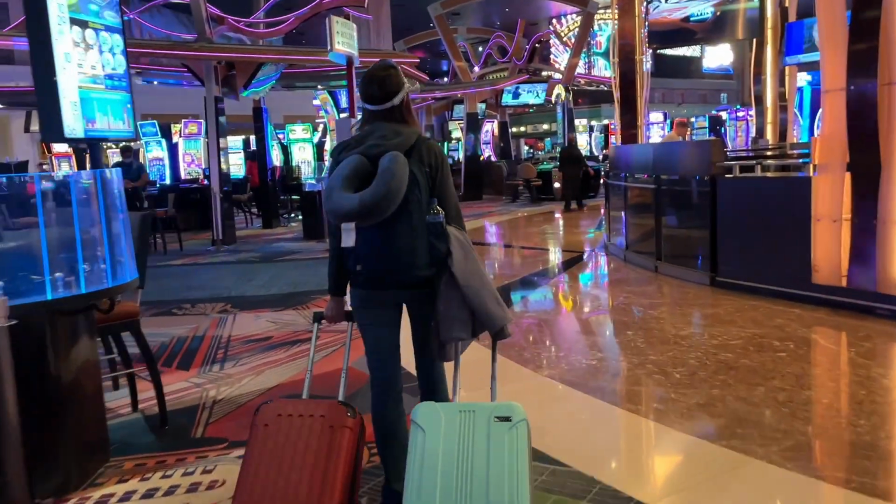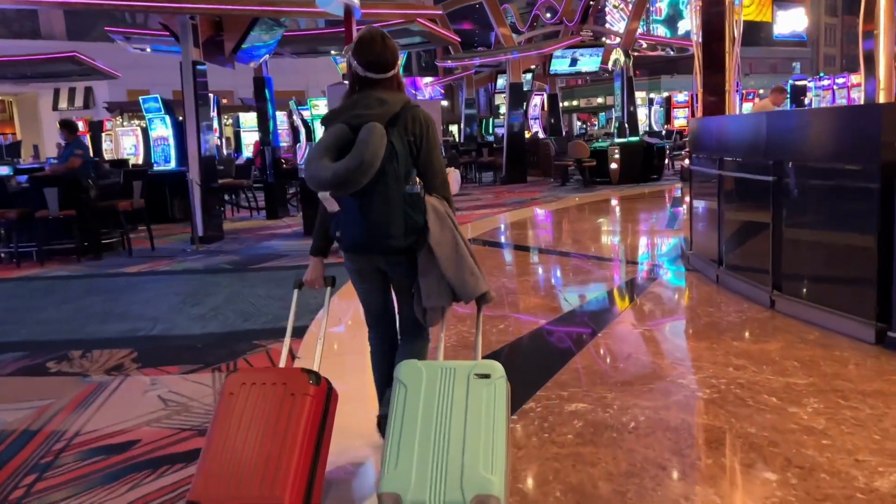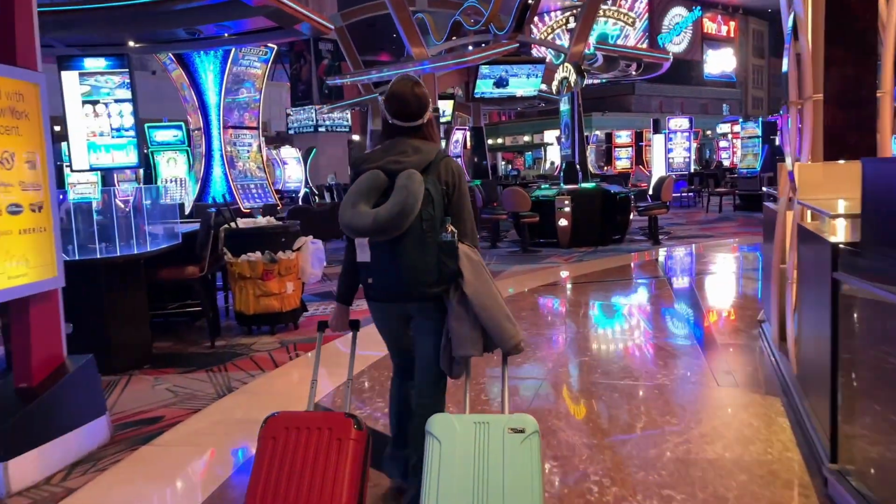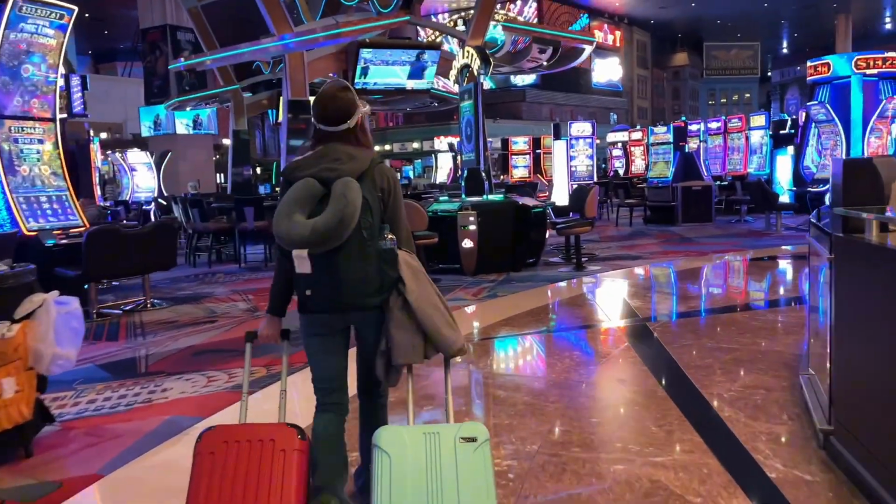So another great tip is whenever you do land, if your room isn't ready for you yet, you have the option to not tote your bags around Vegas. You just have to find your bag check within your hotel, and you can drop it off with them. They usually give you a little ticket that matches some stickers that they slap on your luggage so they know what's what. And then you can store it there until your room is ready, and they're perfectly fine with that. This is obviously a lovely service that is provided.